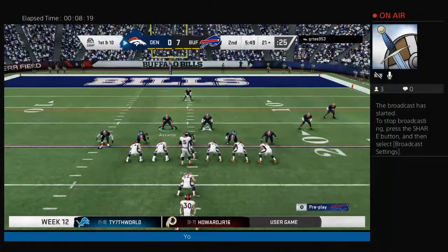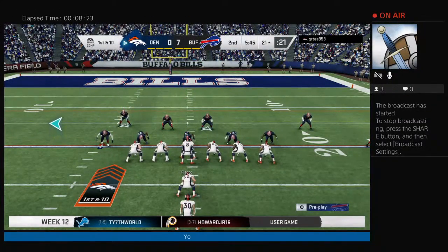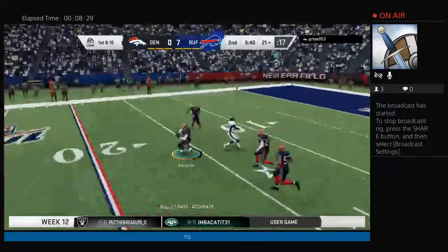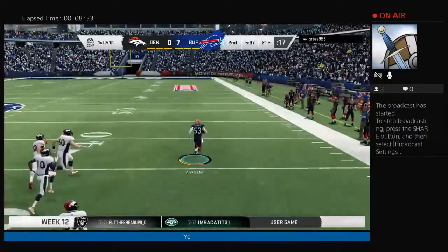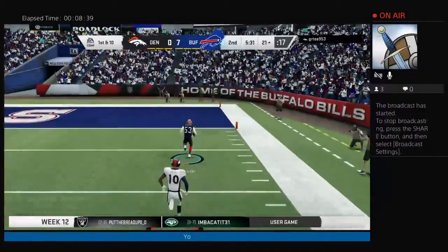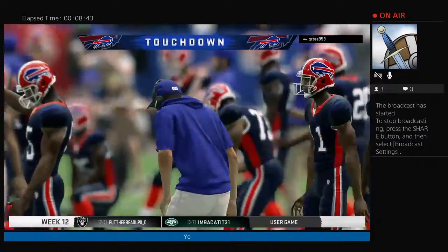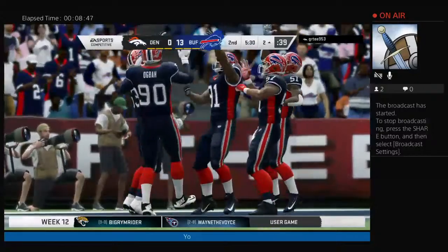This offense finding its legs now. Here's another 1st and 10. Flacco looks to throw. And I think he's going to go. They're not going to get him. The 30. Past the 20. And he will score. Touchdown, Buffalo. Short throw, pick 6 right there.